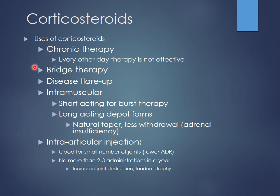So we'll talk about bridge therapy. Anyone know what bridge therapy is? What does that mean? Yeah, so say they come in for an acute exacerbation, I can bridge them over, deal with that inflammation immediately, and then give them something that is going to take a while to kick in, like a traditional DMARD or a biologic, give it some time to kick in, and then I can titrate them back down off of the steroid.